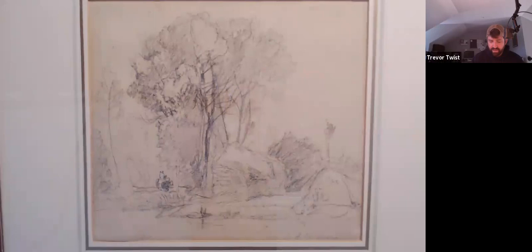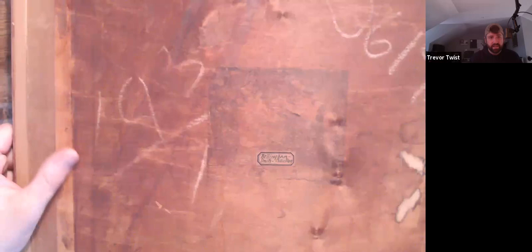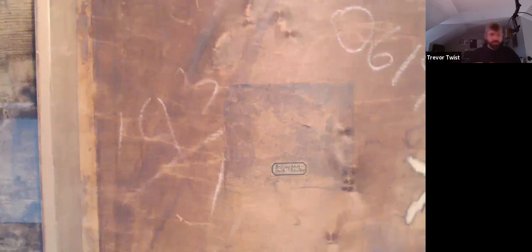All right. So let's look at the back, and then I'm gonna pop this thing open to see if there's any more information we can get. It's gonna be a really exciting thing. Okay, so that's what I need research on, and I have found it. This came from the Bellingham Smith collection. Come on. There it goes. It's in focus. Bellingham Smith collection. And I think it's a family of illustrators. All right, people, this is going to be good. I wonder when it was reframed.